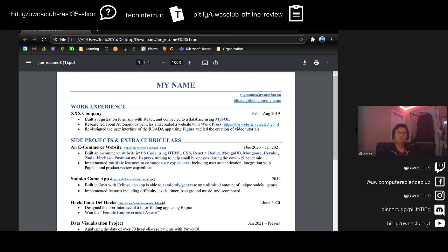Something to note, VS Code is listed here as well. It doesn't really matter what IDE you use. You could have simply built it with IntelliJ or another IDE. IDEs are usually interchangeable. Most workplaces don't really care which IDE you use. So it's not a technical skill that you want to showcase.